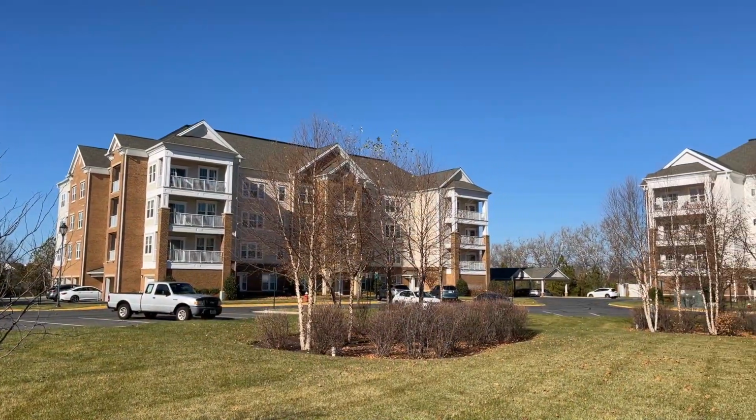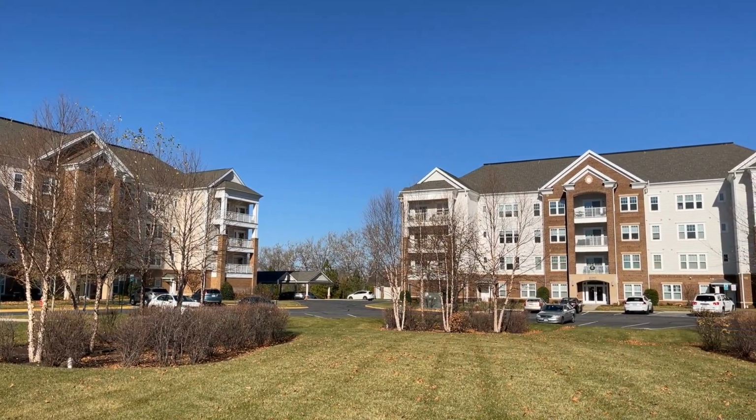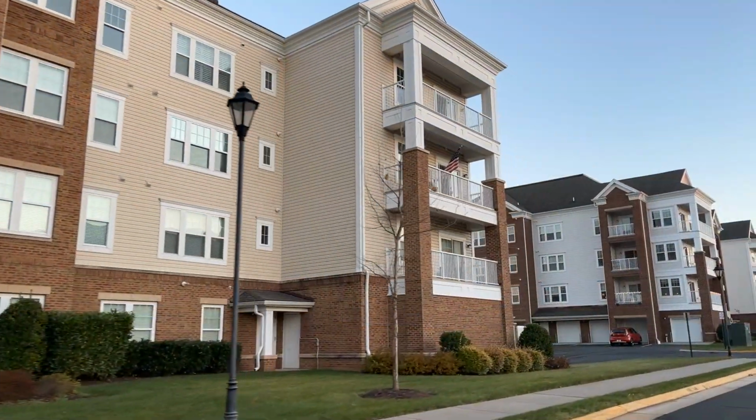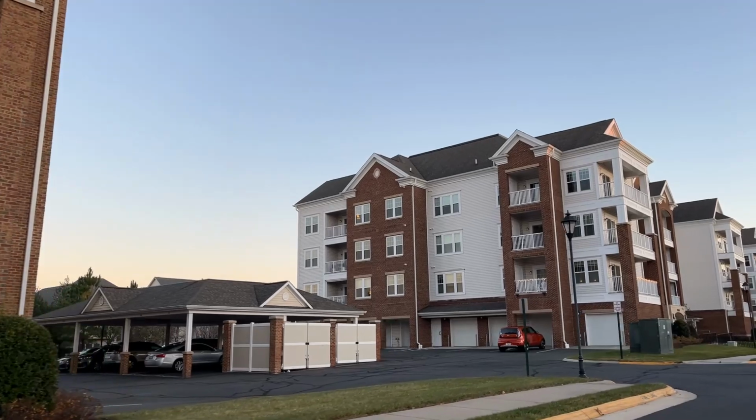There are about 300 condos in Potomac Green, and they range in size from just under 900 square feet to over 1,600 square feet. They all feature 2 bedrooms and 2 baths. Some have a 1-car garage, and some just have open air parking. The prices go from the low 300s up to almost 500.